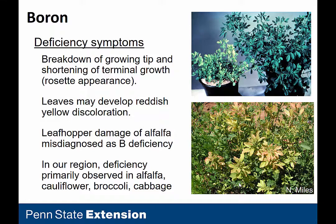So got to take a closer look. It's not one that you can scout from the bench of your pickup truck. And in our region, deficiencies, most commonly seen in alfalfa. We also see it show up in the cold crops again, cauliflower, broccoli, and cabbage.